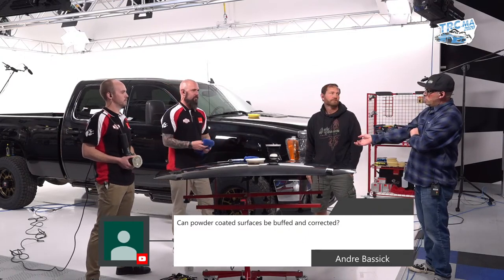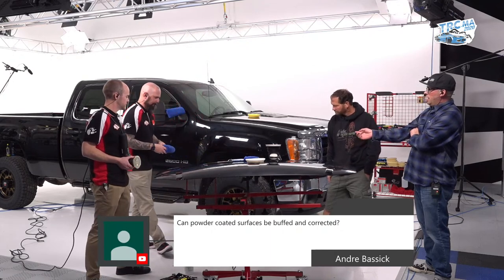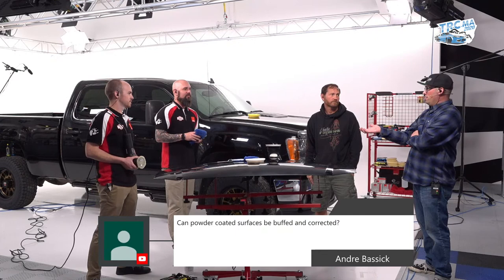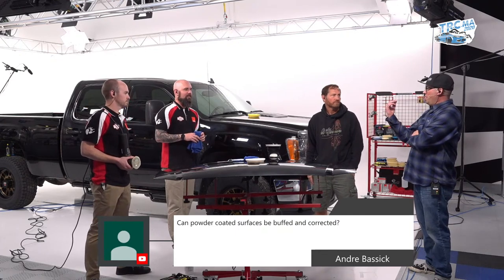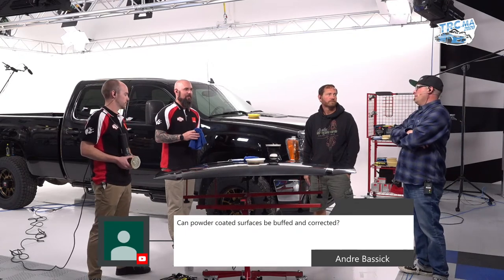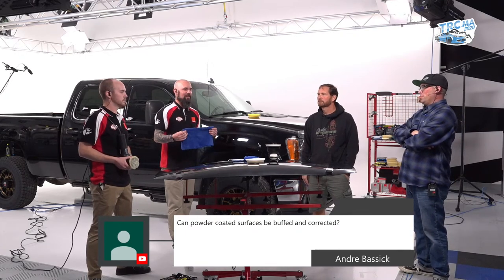You're probably going to have to hit it more than once, versus if that same defect was in a painted panel. Like these wheels have powder coating on them, and that lip is black powder coat. If you polished them, they're going to get shinier. They're probably not going to be as even of a finish, but you'll have some shiny spots for sure.